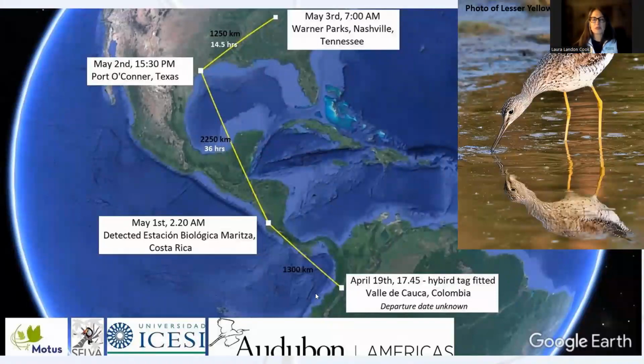This is one of the ones that was radio tagged down in Colombia on April 19th. Then on May 1st, it was detected at 2 in the morning flying over Costa Rica. 36 hours later, it was detected flying over Texas at 3:30 in the afternoon. And then 14 hours later, it was detected at 7 in the morning at Warner Parks Nature Center.